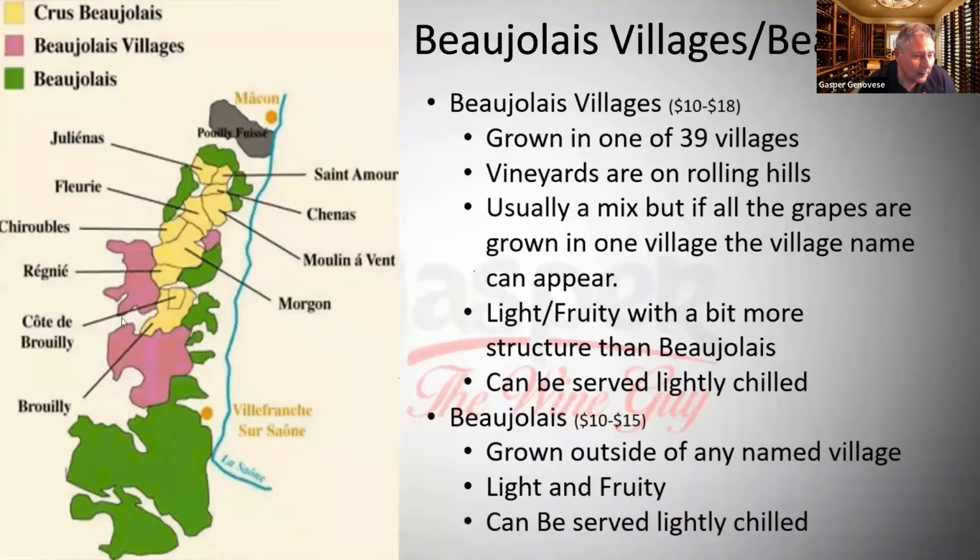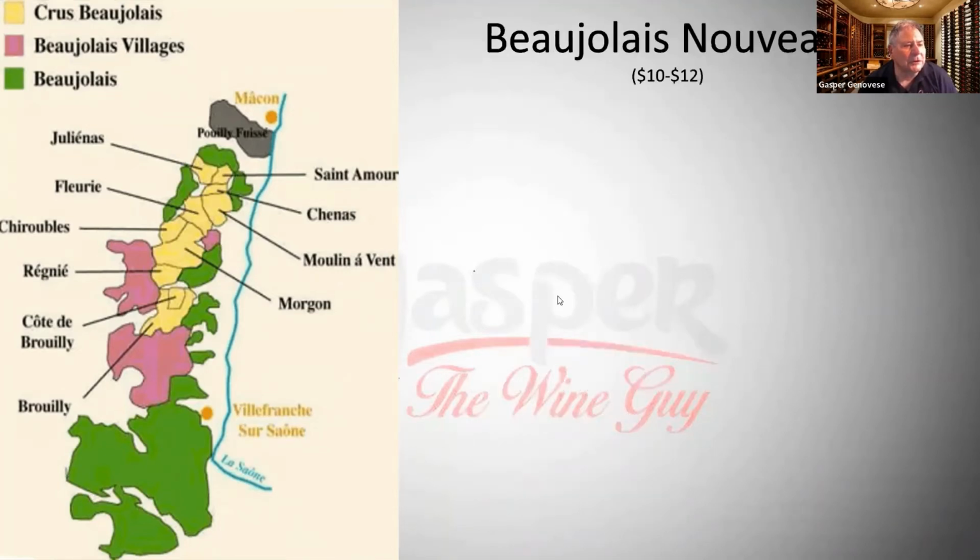And Beaujolais, the base Beaujolais, it's grown in any of the green areas here. It's the flattest vineyards. They're not bad growing conditions, but probably has the least optimal growing conditions. It's light and fruity and can be lightly chilled as well. So that's the different story before in Beaujolais.